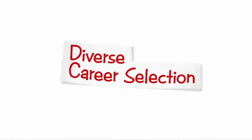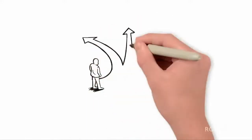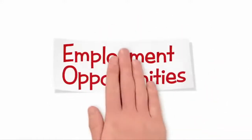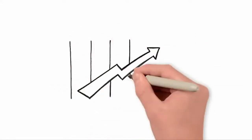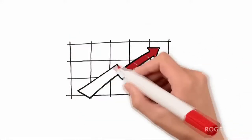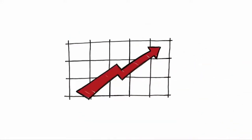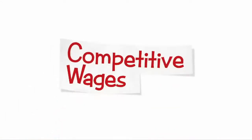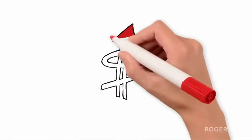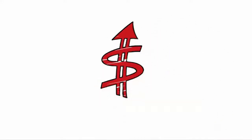Diverse career selection. The agricultural industry is more than farming. There is an incredible variety of career options waiting for you. Employment opportunities are growing. Consumer demand is steadily increasing. The need to feed is a challenge everywhere in the world. This translates to lots of choices and opportunities for you. Competitive wages. Working in an industry that will always be a priority around the world, chances are you'll make a very good wage throughout your working life.